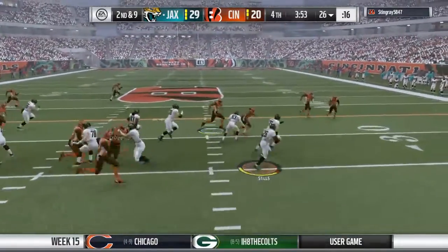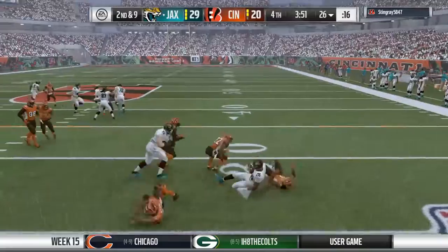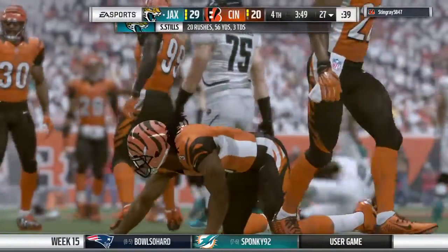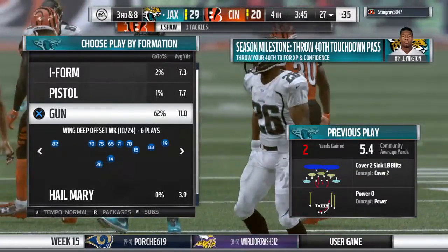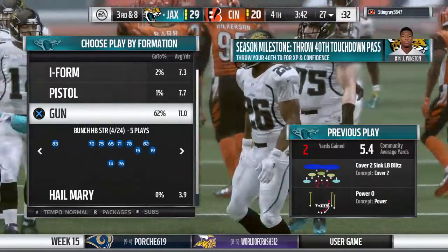They'll run it now out of the gun. And he'll fight forward to about the 27-yard line. He only got a couple on that one, so not a ton of help. They'll have a 3rd and 8 forthcoming.